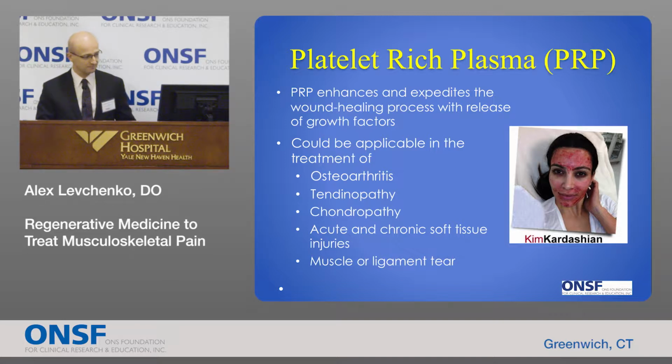But what PRP, platelet-rich plasma, does is it has a lot of growth factors in it, and it enhances and expedites the wound healing process in the body. It has been shown to be beneficial in osteoarthritis, tendinopathy, chondropathy, acute and chronic soft tissue injuries, as well as muscle and ligamentous tears.